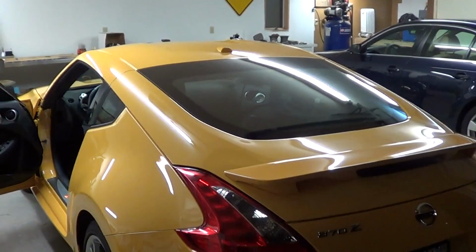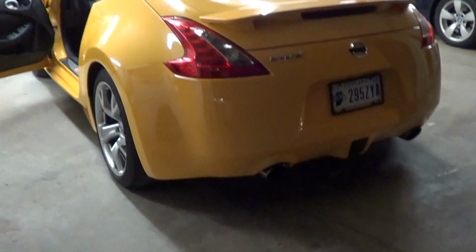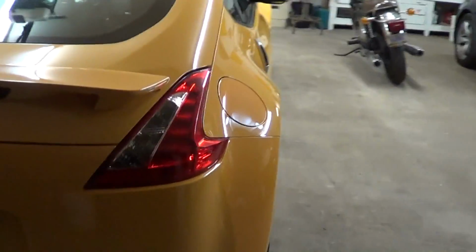They're outdated just about immediately. Right, no doubt about it. Man, that's just a cool car, though. It usually gets a positive response. Sure, and I really enjoy it. I love the color. Let me see under the hood.